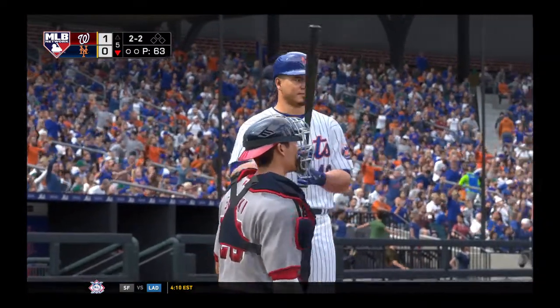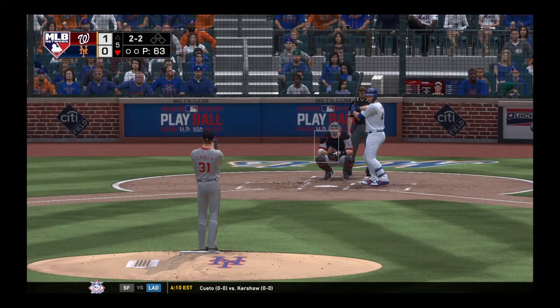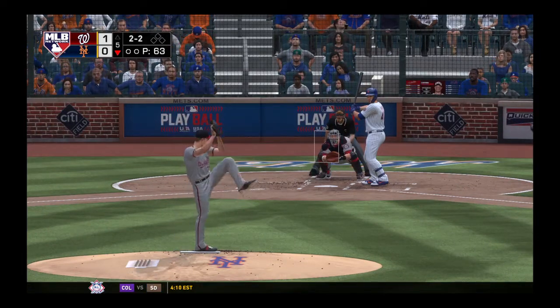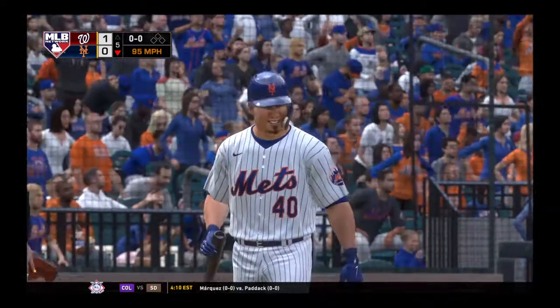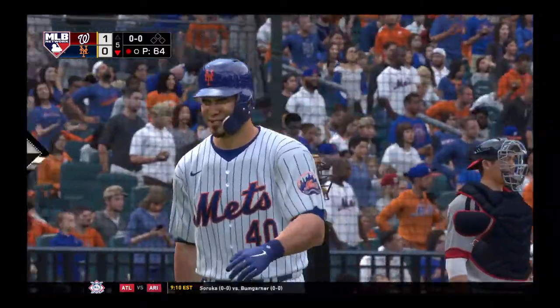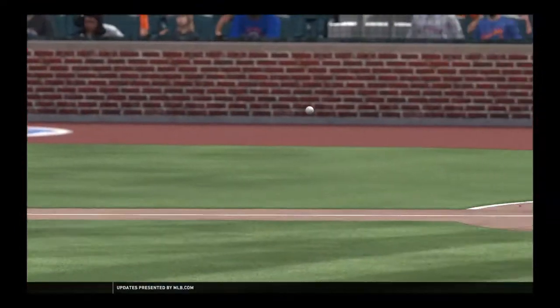Regardless of the result right here, to be down 0-2 and work it back to an even count, got to feel like it's a win for the offense. The 2-2. He swung on and missed. He got him on strikes. That's 10 strikeouts for him now, and I'll tell you, he could rack up quite a few more before he's done. Still a lot of game left in this one.